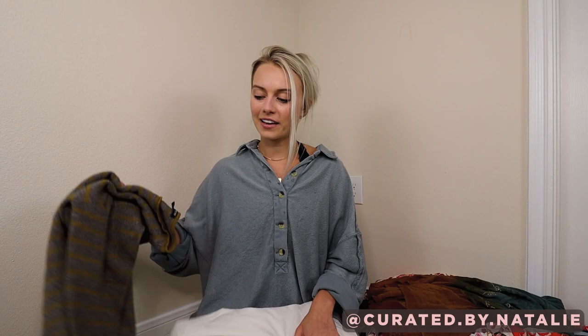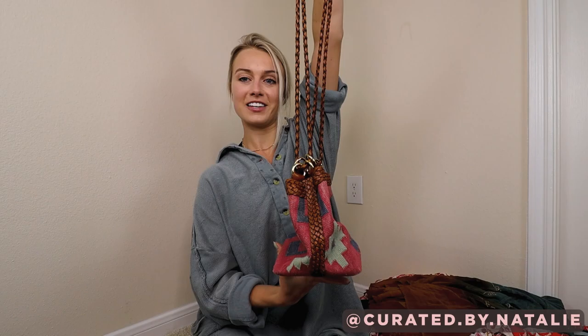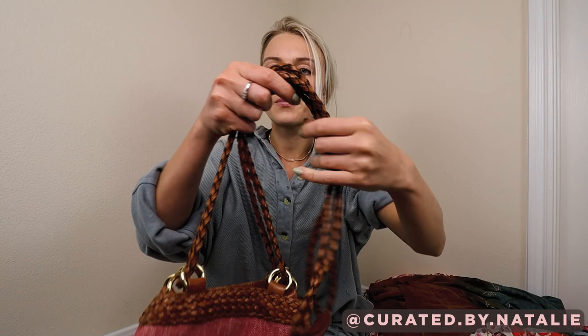So fun thing, once you see one good item at the bins, it's always best to just keep looking, because all of those donations might have ended up in the same bin like this. Now this bag I picked up as I was walking out of the store, just the cutest Western bucket bag with leather braided straps. I think this is just so fun.